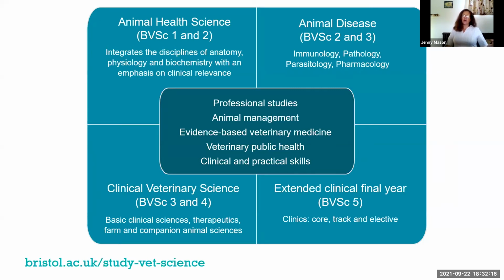They build then through into animal disease, which starts in the second year and runs into the third year, where we look at a little bit more of the applied disease and where things are. So you take your basic anatomy, physiology, biochemistry, and you look then at how that is impacted and how immunology, pathology, and pharmacology particularly develop. Parasitology has a really strong base within animal management. It's about the life cycles of parasites and how we manage them, which is becoming ever more challenging as the number of wormers, I'm sure you guys will be aware, is finite, and it takes us a lot longer to develop drugs for this than it will take for any parasite to evolve and become immune to the drugs that we're already using and that we have. So animal disease will be a really strong focus in years 2 and 3.